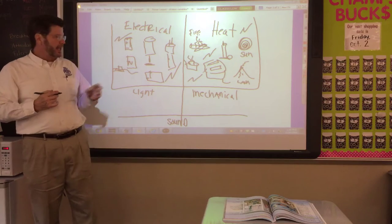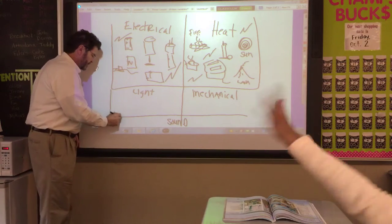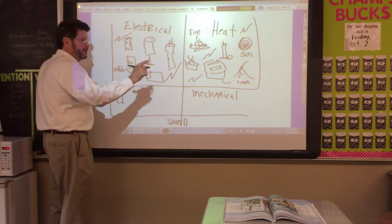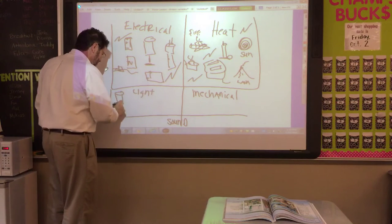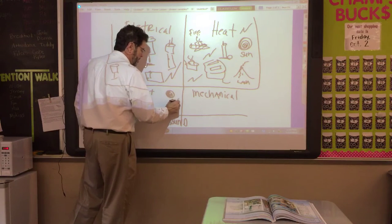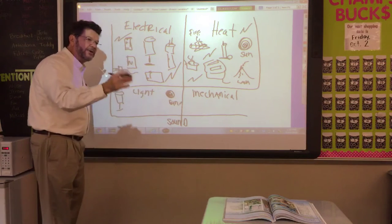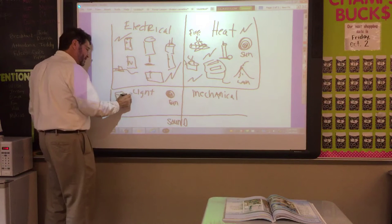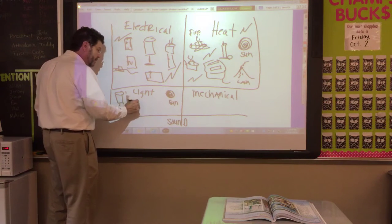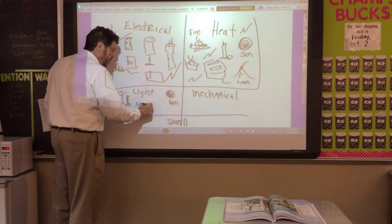Let's try light. What gives off light? The lamp. The sun. The lamp. The sun. You're my favorite new person. The sun gives off light. Candle. You're my favorite new person. The candle gives off light. Lava gives off fire. Lava? Fire. Light, right.